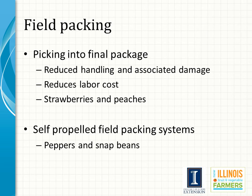that ultimately we're going to sell the commodity in. There are a few growers who have a different kind of field packing, and that is a self-propelled field packing system. They can be used for sweet corn, peppers, snap beans. Not very commonplace in Illinois, but there are a few operations that do have.